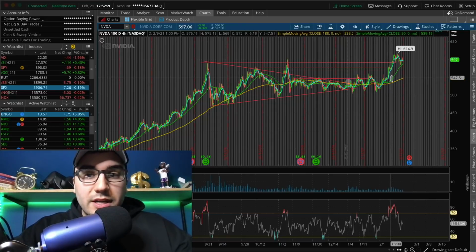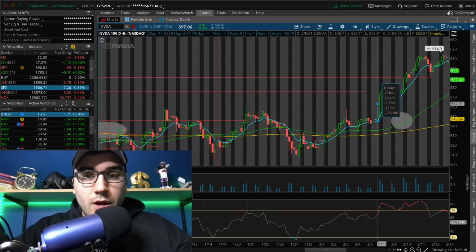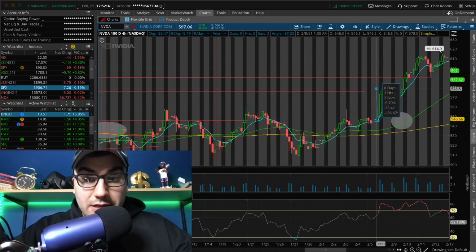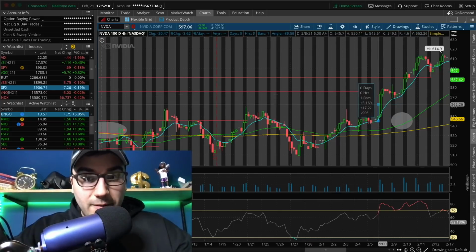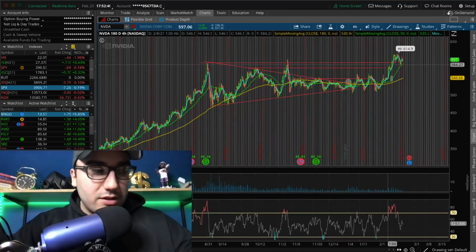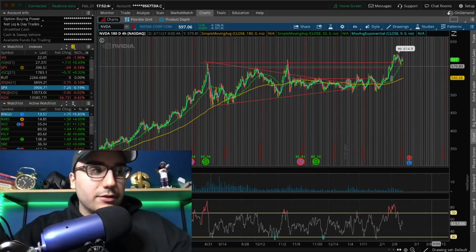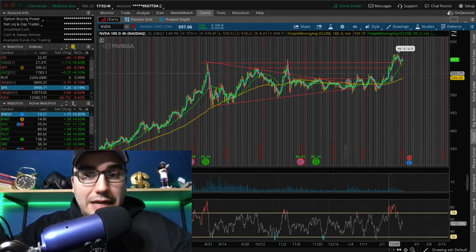And what do you know? 545, it broke. Take a look at this massive green candle. In one day, the stock went from 545 in the pre-market all the way to almost 580. That was about a 6% move. And for a company the size of Nvidia, you guys have to realize that is no joke. We're talking billions of dollars of market cap being added in a day.